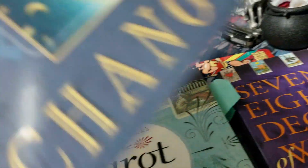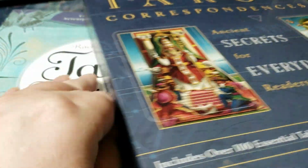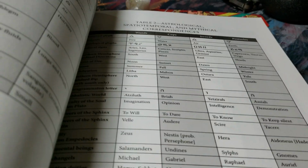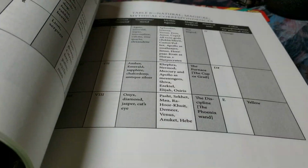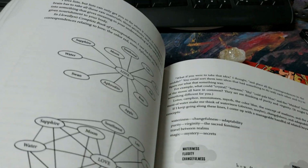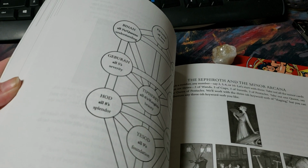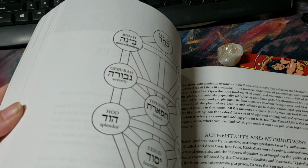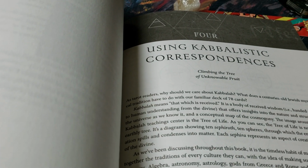Okay, so moving on. Here is another book that I think would make a good reference book in your tarot library. One of the reasons why I got this is because I really liked these tables in here. It gives you in-depth information. This is all about Kabbalah and the correspondences that you need to know for tarot.